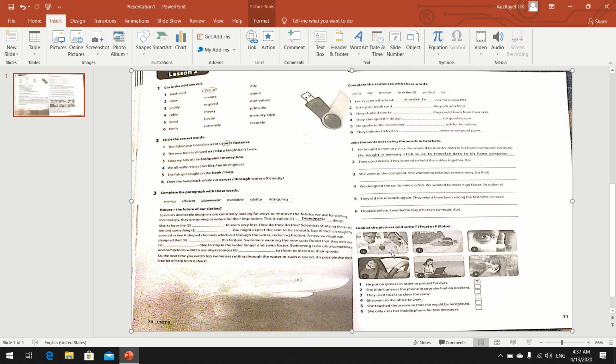So the first question says, circle the odd one out. Here, in each part, we have three words. One of them is different than the other two. So we need to circle the different one.